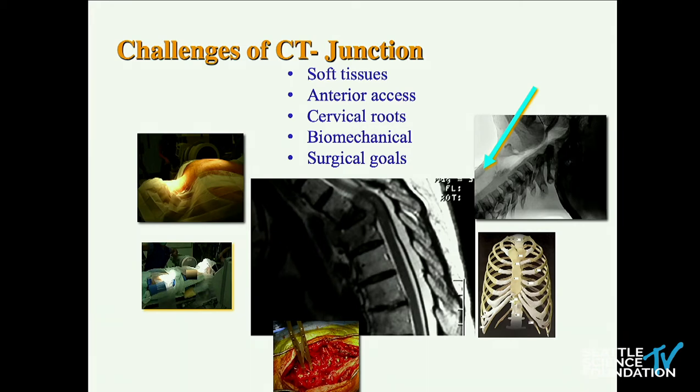The only thing, Jens, I think I've switched in the last few years is I use a Jackson table with Gardner-Wells tongs because I like to have the head a little bit mobile. So what I'll do is, once we take all the bone out, I'll put the Gardner-Wells tongs on and have the cranial fixation so we can get a little bit more correction. But yeah, I think you can do it all posteriorly.